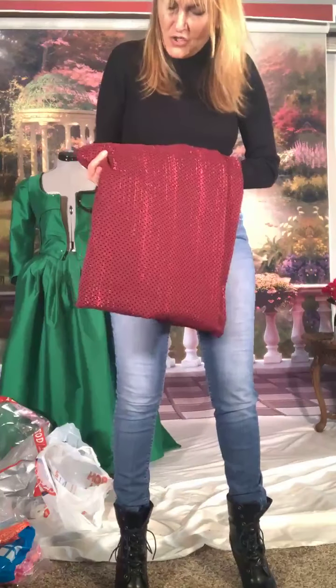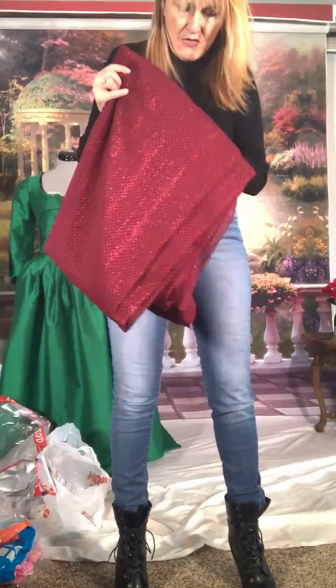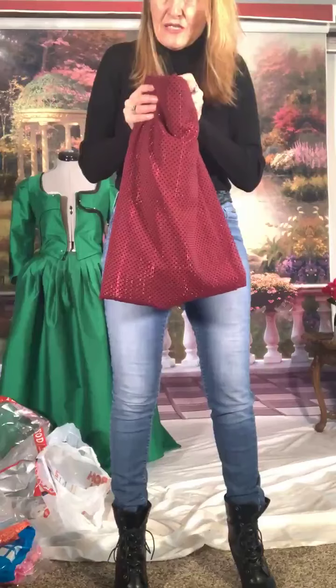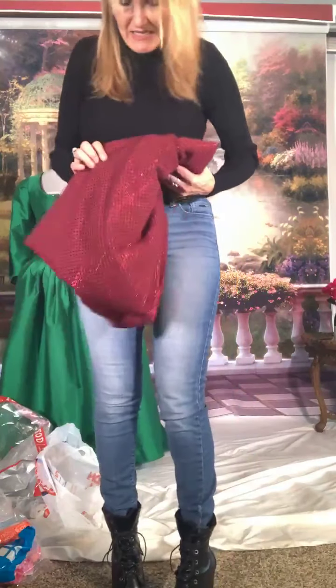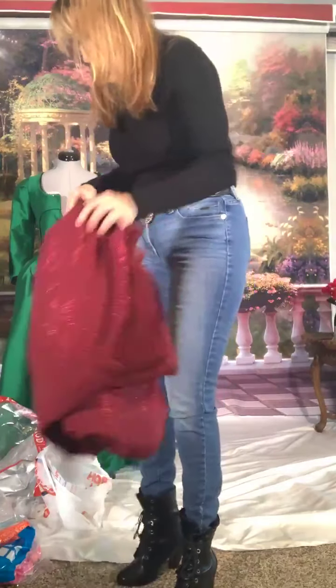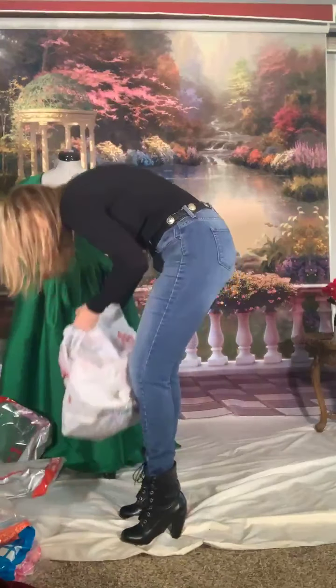So this was originally $12.99. I got it for like $2.50 a yard. So I got all they had of it. They had a little over 5 yards. So there's enough to do a pretty holiday dress. Something probably knee length or tea length. So that's really pretty. All right, and I guess I'll call this my favorite for last.